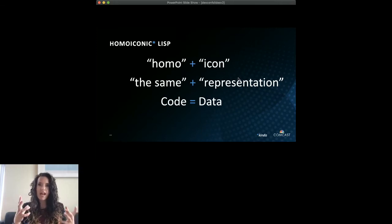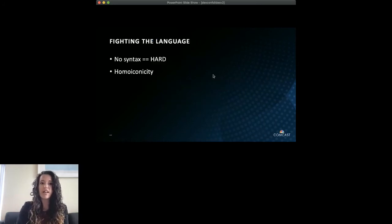And that your code and your data are the same structure is a really, really big challenge to not only structure your code, but even figure out where you're going. I realized during all of this initial learning phase that I was really fighting the language. The no syntax is incredibly difficult. All of the parentheses are overwhelming.